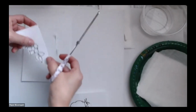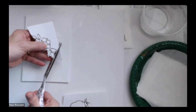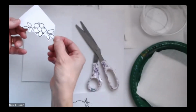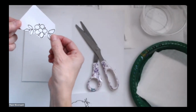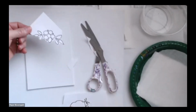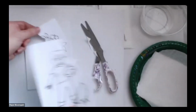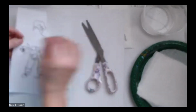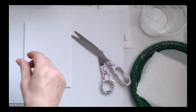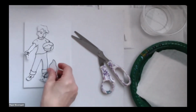So I don't want to get right up to that black line because sometimes I find that I cut the black line off and then it interferes and then the elder can't see it. So I'll cut around all of this and I will cut around all of this little boy and chicken. And then we're gonna place him on this canvas board. So just like all good cooking shows, I've done that ahead of time.